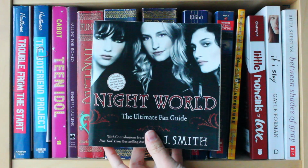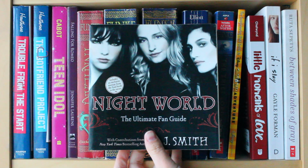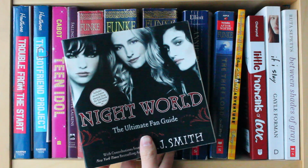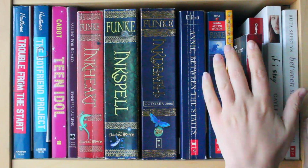This book is the Night World Ultimate Fan Guide, so it goes along with the Night World series. It's so funny because it says it includes an exclusive excerpt from the final book in the series, and I'm like, that's funny because that's the only part of the book I think we're ever gonna get, since it never seems like it's gonna be released.